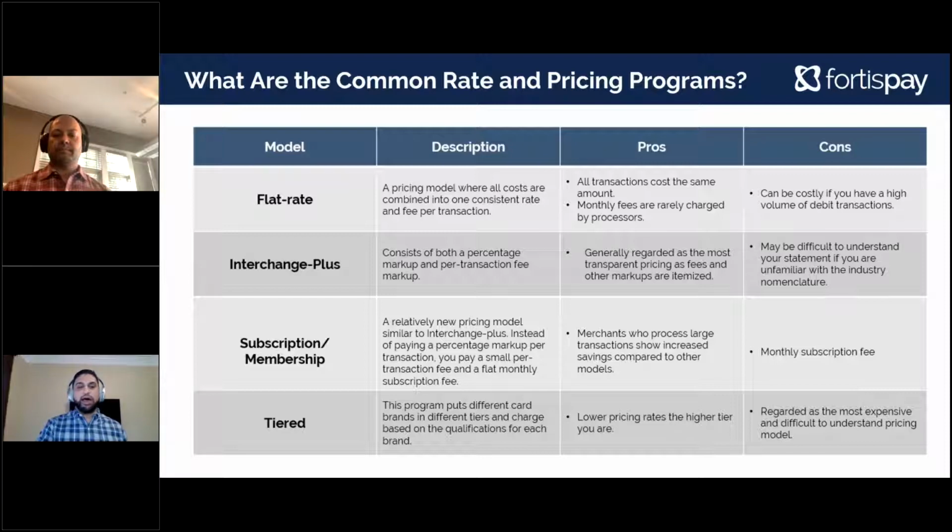Nirav, any benefits or downsides you see to the tiered pricing structures?